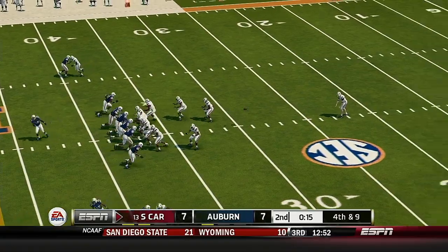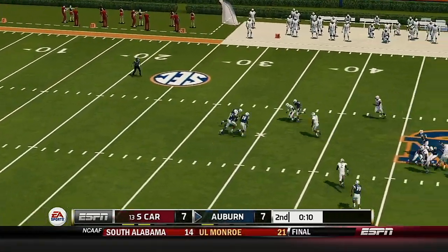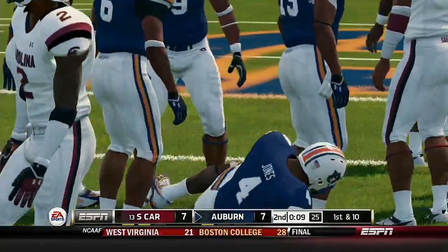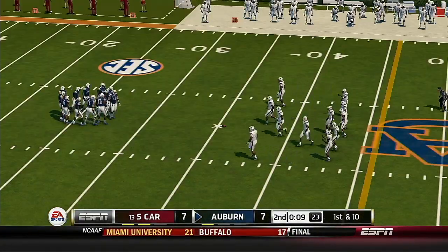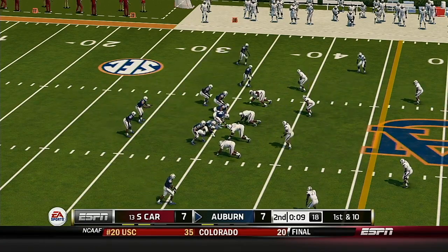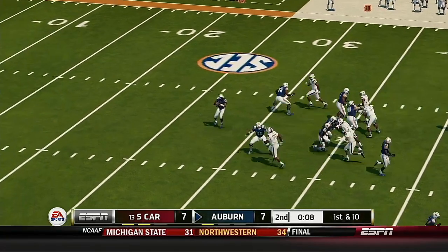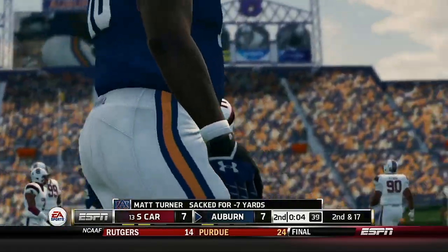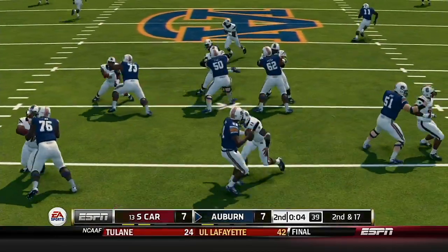Jones, the return man. At the 35. You always want to go in the locker room with momentum, so as we get closer to halftime, I think we'll see more and more attempts to create big plays. Steps up into the pocket, and they've got it. Loss of 7 yards on the play. That'll make it second and long.